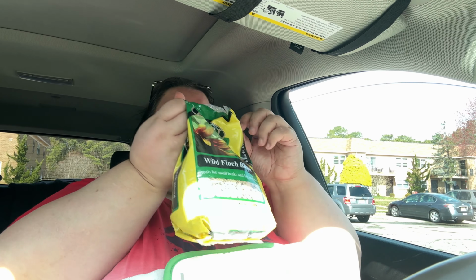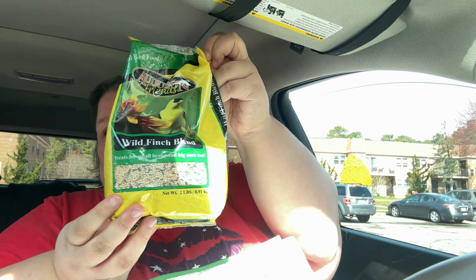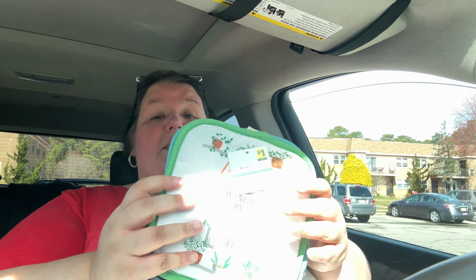And then the last little fun thing that I'll show you is I did pick up bird seed for the bird feeder. So once I get the bird feeder hung up and everything, I'll show that to you. But I just had to show you this adorable little set.